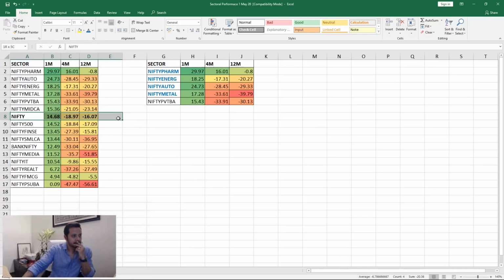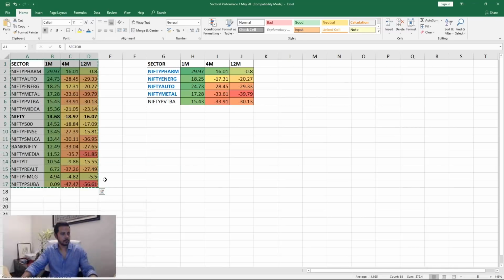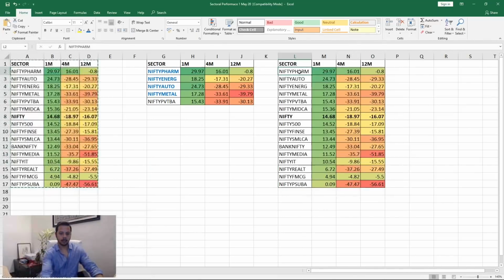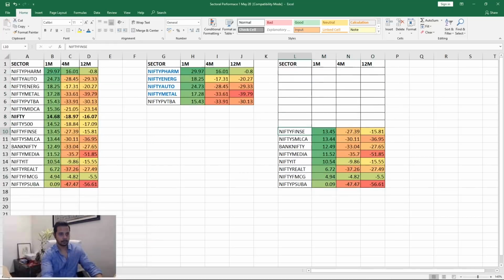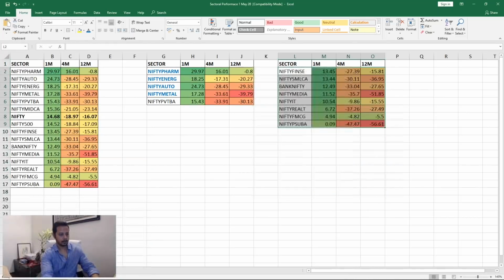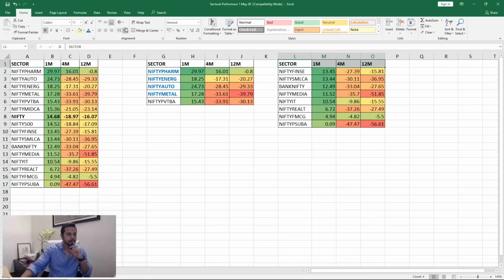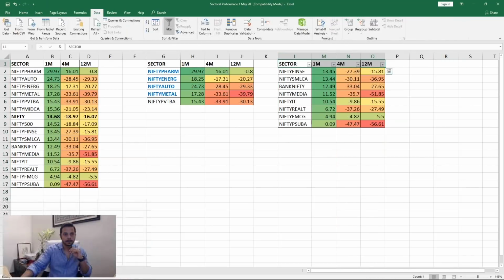Now, before I go to private bank, we would like to see which are the sectors that underperform the Nifty. This is where the Nifty stands. Now we will be interested to see financial services down to the PSU banks. So let's take them, and I'll take the whole thing and bring it next to this. There you go. Now we're talking about the underperformers on a monthly basis.